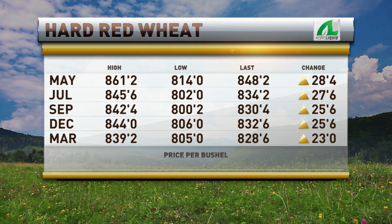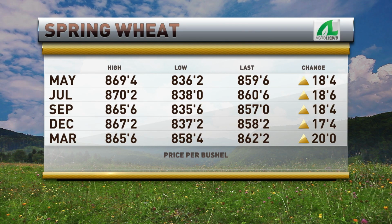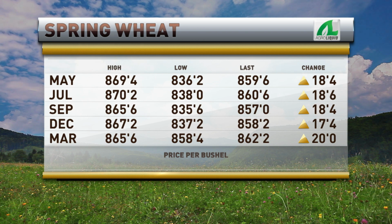All right, not bad. Spring wheat in Minneapolis. What's happening in spring wheat in Minneapolis? 18 1/2 cents higher in the May to 8.59 3/4. December is up 17 1/2 cents to 8.58 1/4.